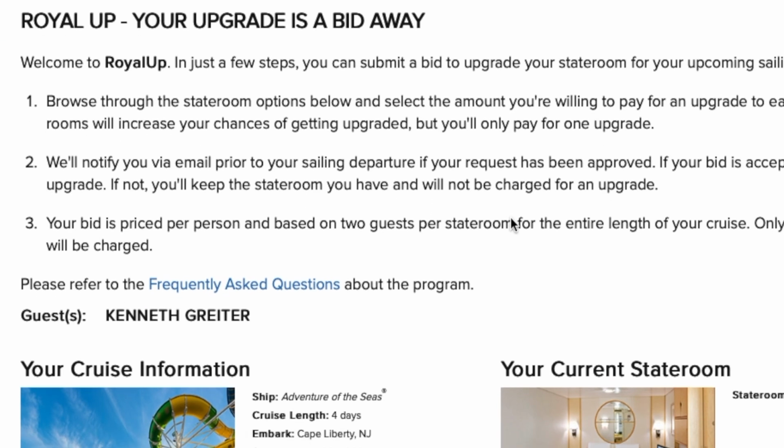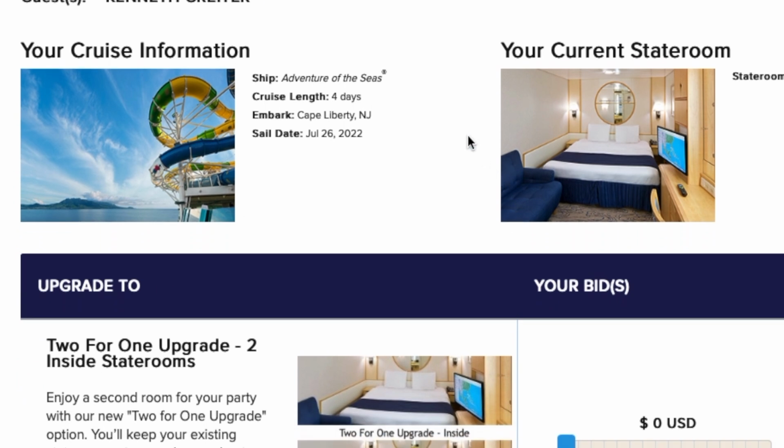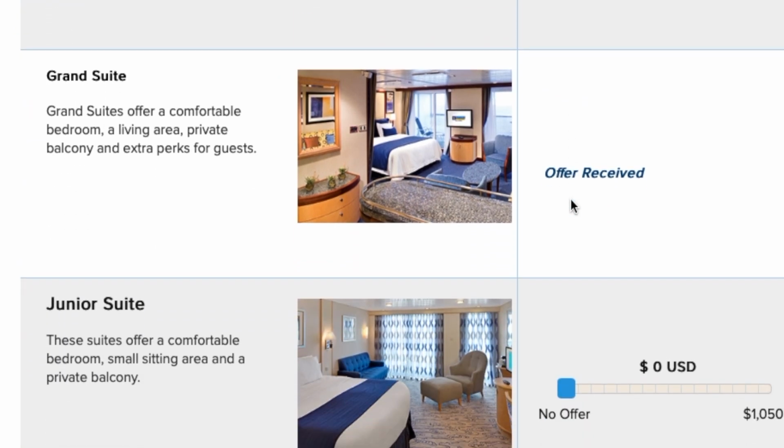So there's three things that really play a large role in how much it's going to cost for you to upgrade your stateroom using the Royal Up program. And those three things are ship capacity, what ship you're on, and what time of year that ship sailing is. Ship capacity is by far the most important thing when it comes to trying to get your upgrade from your interior to a higher stateroom. And the reason for that obviously is because if the ship is more sold out, they're going to have less available staterooms for you to upgrade to.